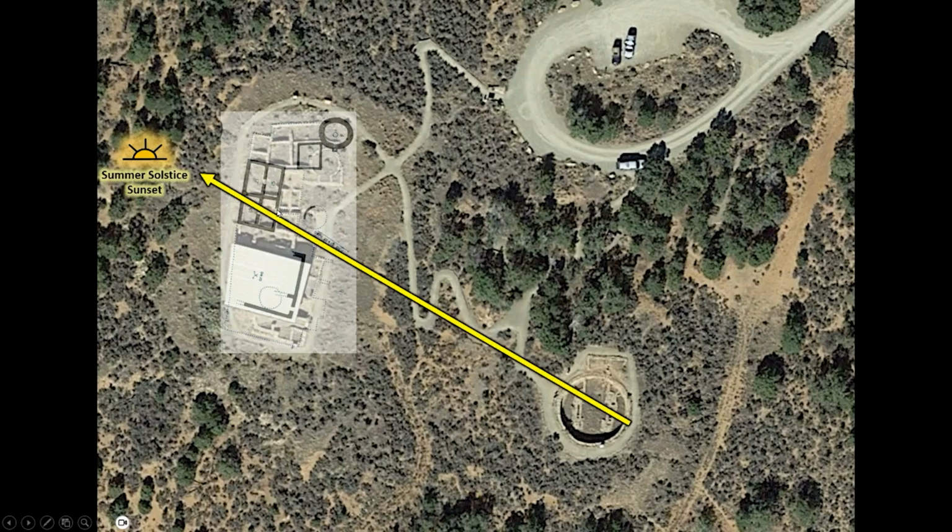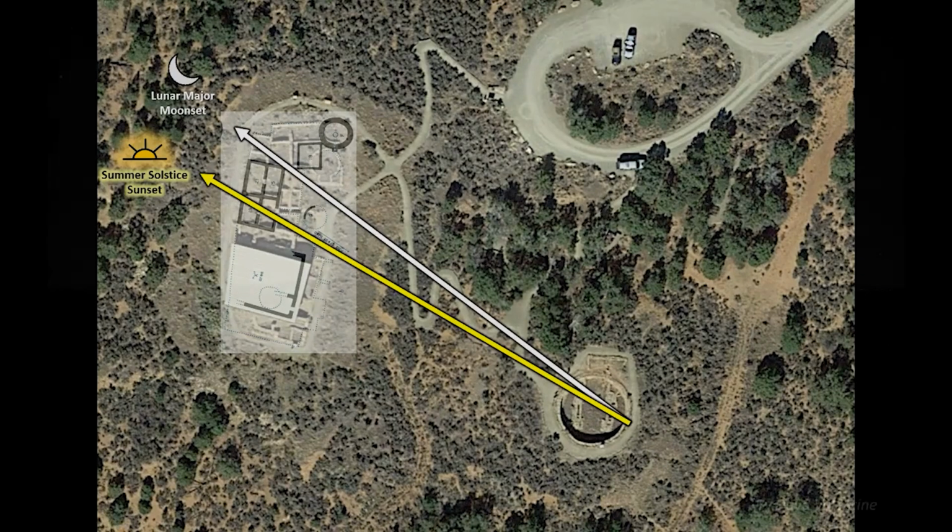Or if you offset it a little, it's on an alignment that this door opening would cast sun and shadow right in the corner on winter solstice sunrise. Interesting. And the lunar major moonset happens right at the corner of that building, between the corner of that building and the corner of this little structure.